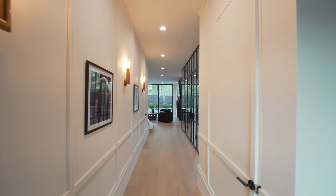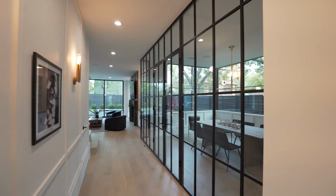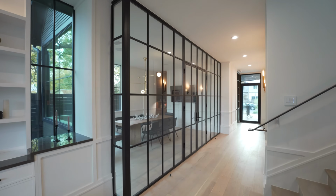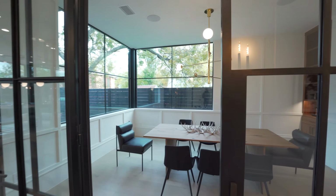If these features weren't enough already, the next thing that you come across is something that you only usually see in swanky hotels or restaurants. An 18 feet wide by 10-foot tall curtain wall of steel and glass. What I love about this is when you pass through the steel doors, you know you're entering into a different space, but you aren't separated visually from the rest of the house.